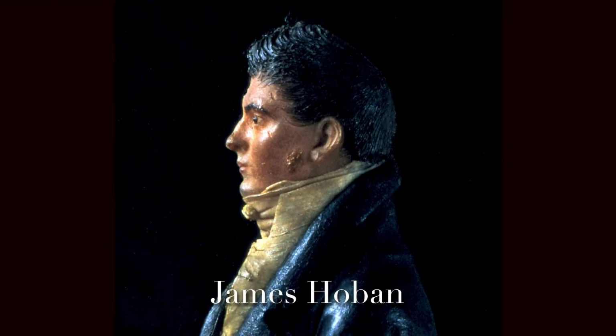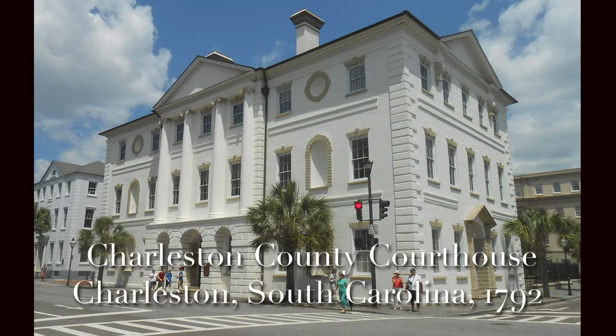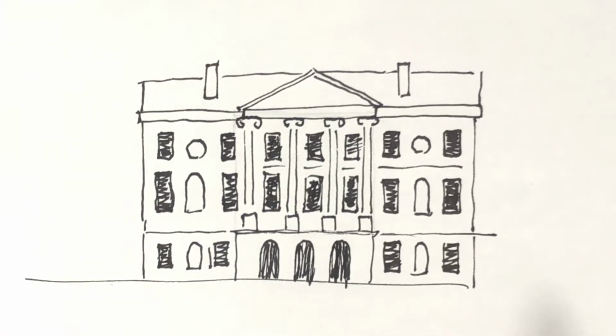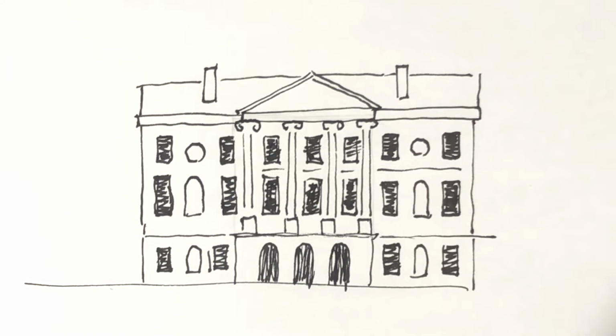Irish-born architect James Hoban had designed the Charleston County Courthouse, completed in 1792. It is believed that George Washington admired the building during a visit to Charleston in 1791. It was Thomas Jefferson who insisted that the design for the president's house be selected from entrants in an architectural competition, a competition that Hoban won. He had an inside track, I think. His design, although it doesn't exist anymore, is believed to have looked, well, a lot like the Charleston County Courthouse.